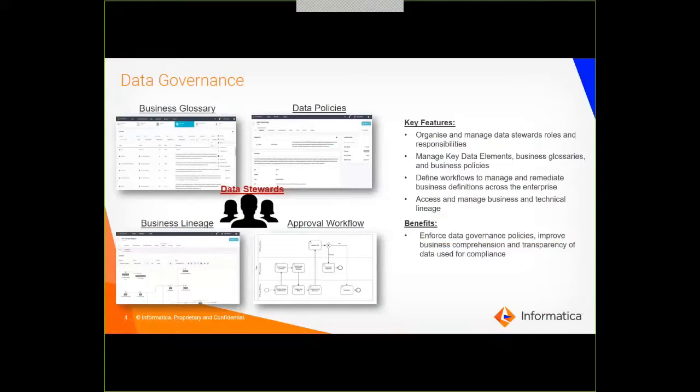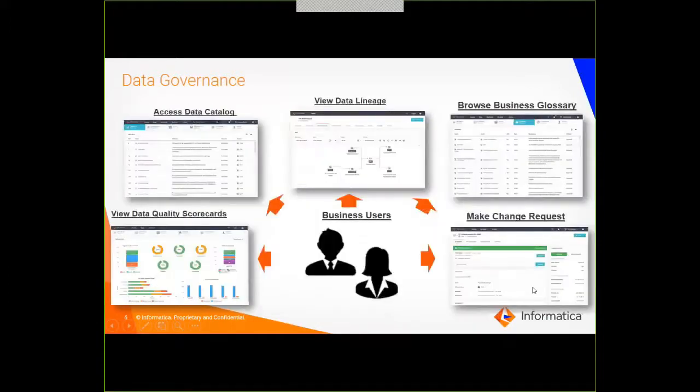So from a governance point of view, data stewards play a very important role. They're what we call the traffic wardens of any governance initiative. They need the ability to understand glossary terms, understand data policies and curate data policies, understand business lineage and manage that, and participate in the workflow process.